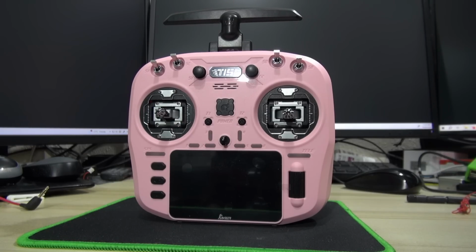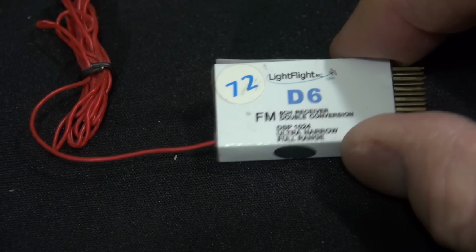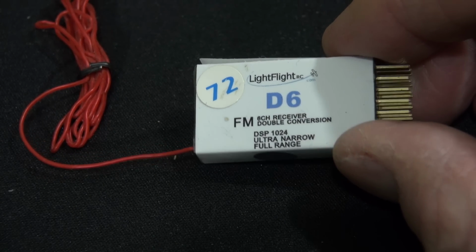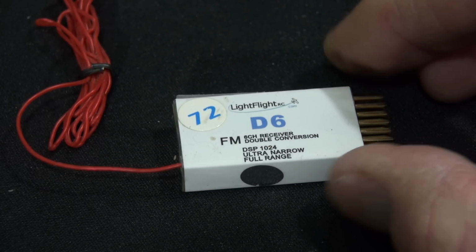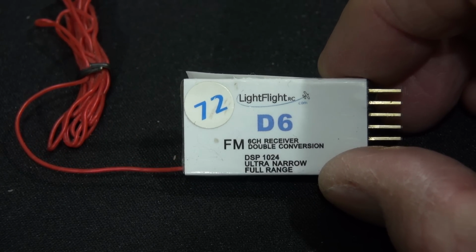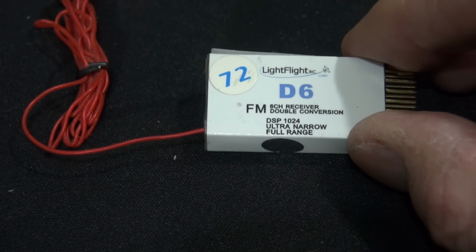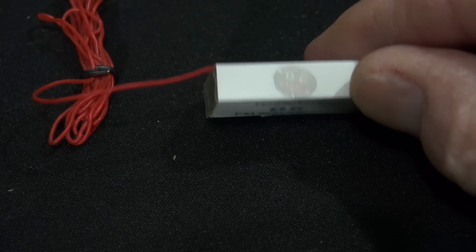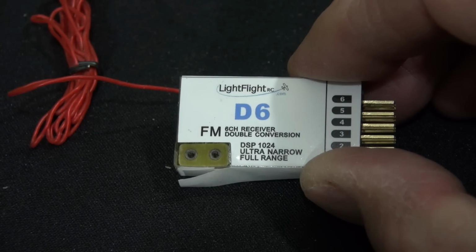So that is that. Now, one other thing I want to talk about before we finish this subject, comparing old with new, is receivers. This is a very popular receiver from the era. It was made in China by a company and rebranded by a lot of US companies and resold as their own. In this case, it's the Light Flight FM dual conversion FM receiver. It's pretty much standard. It's got a quality control sticker on it. Must have been good.